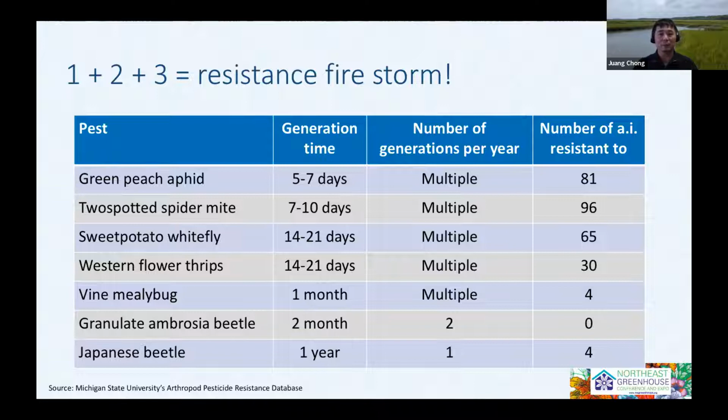And because they are a major pest, a lot of growers are using a very heavy-handed approach to try to control them, keep spraying and spraying and spraying. And then we have more resistance problems with these pest species. And let's look at vine mealybugs, somewhere in the middle. Their generation time is about 1 month. Even though they have multiple generations a year, just by that longer generation time, the risk of them developing resistance actually reduces.